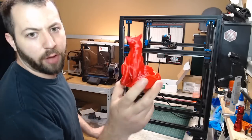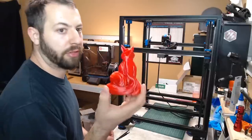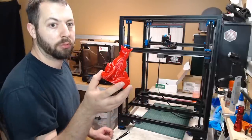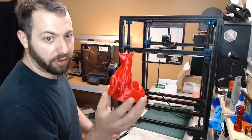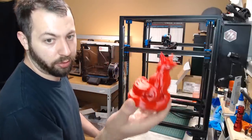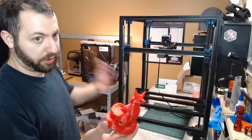Like, this little fox right here was legit the very first thing I printed on my 2.2. I think it was 2.2 or 2.4. It was 2.2. So I had a functional 2.1. I completely ripped it apart. I built it up as a 2.2.